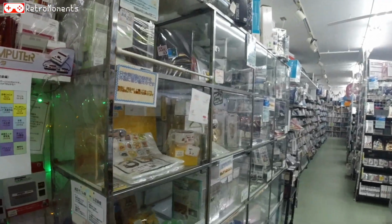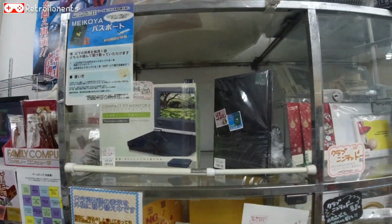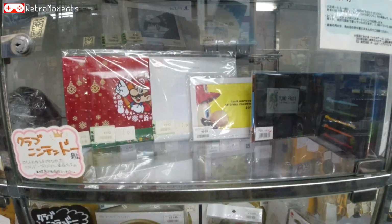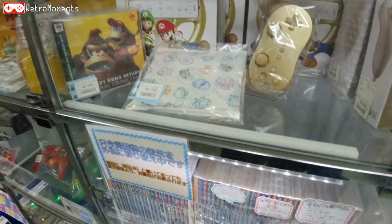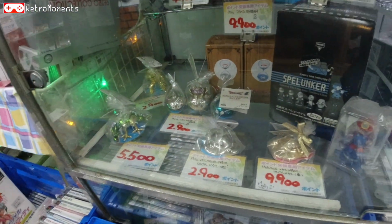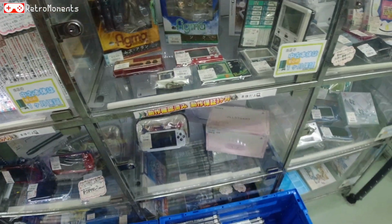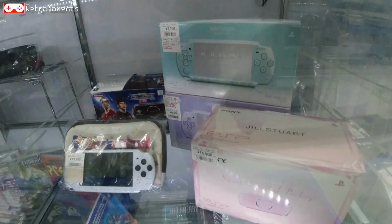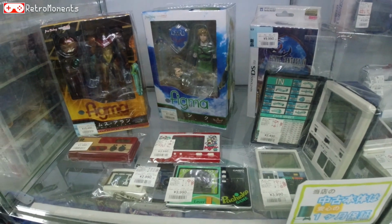So yeah, the first thing that we can see here when we enter the store is some glass shelves with things that they want to present to the customers coming in here. Some more exclusive items. As you can see here, we got the golden Wii accessories and all kinds of things. And there's also bins here, blue bins with discounts. Some unusual PSPs, I assume.